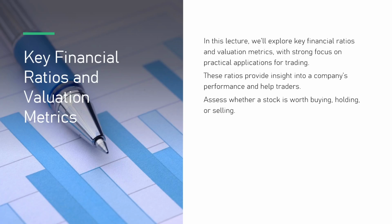Welcome to this lecture on key financial ratios and valuation metrics. Today we'll focus on how these essential tools help assess a company's financial health and guide trading decisions. By understanding these metrics, traders can determine whether a stock is worth buying, holding, or selling. We'll explore their practical applications and how they provide valuable insight into market opportunities. Let's dive in and enhance our ability to make informed trading decisions.